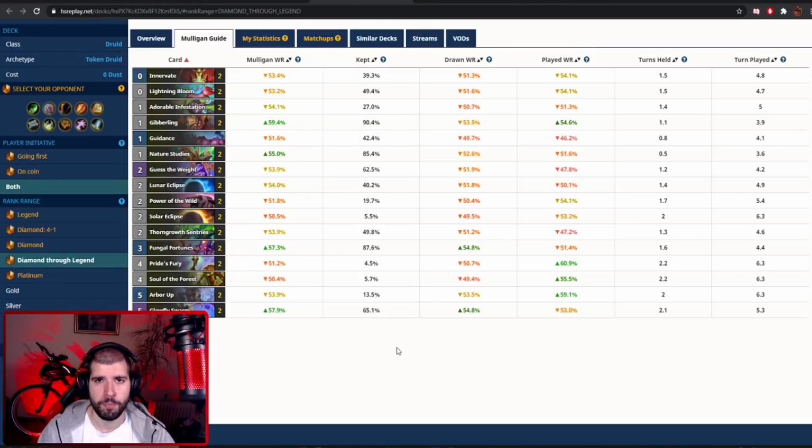Token Druid is still pretty good in skilled hands, and it can really pop off as soon as turn 1, which really feels absurd a lot of the times. It did not get nerfed in any of the patches so far, and it has been consistently decent throughout the entire expansion so far.